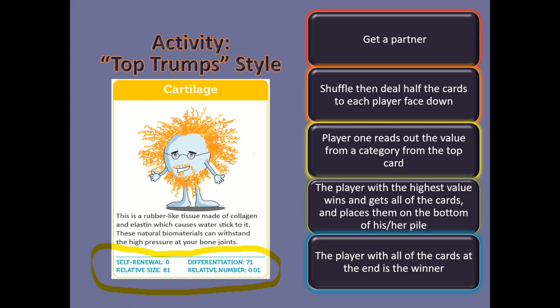So in the sample card, I have the cartilage cell. And you can see his self-renewing power is very low. It's actually 0. And that means that he's not very good at making copies of himself, but you can see the number for the differentiation category is really high. And that's because the cartilage cells are more mature and they're more specialized. And you can also see the relative size category, and cartilage has a pretty high relative size because that type of cell is a larger cell in your body.